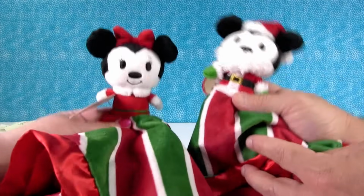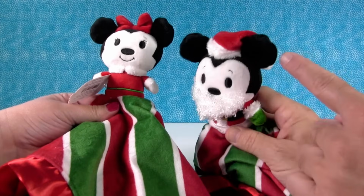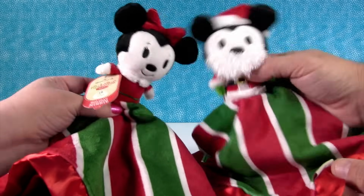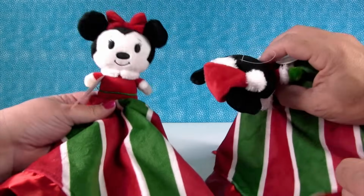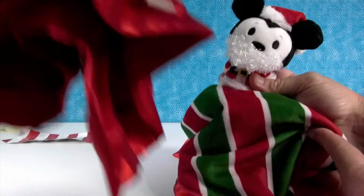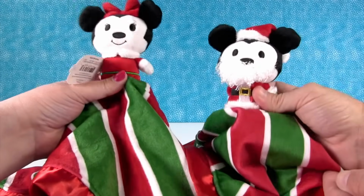And look, it's Mickey and Minnie. And Mickey's got a beard. He's Santa. That is so cute. It's like Mr. and Mrs. Claus. Those are really pretty. So these are holiday ones. It looks like they're only going to be available during the holidays. So if you love Mickey and Minnie or have a little baby, I would pick these up. Yeah, these are so cute.